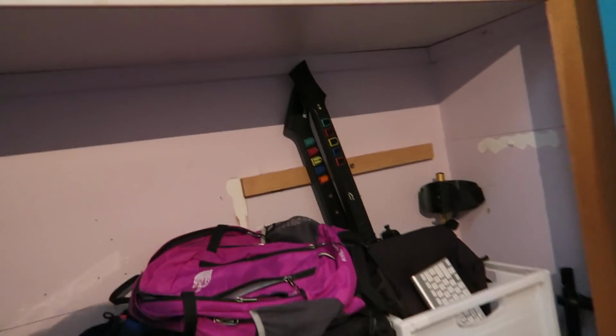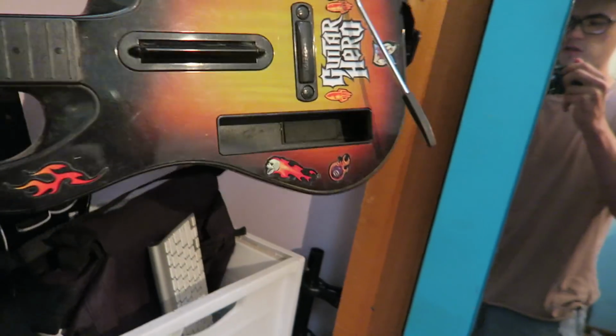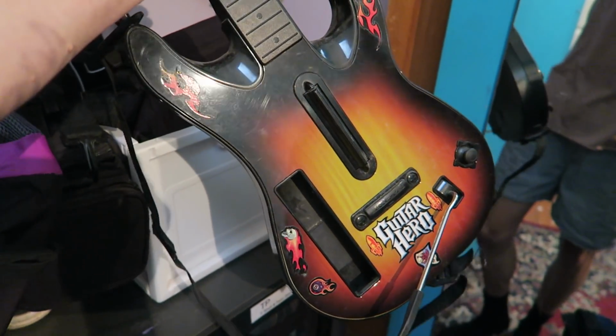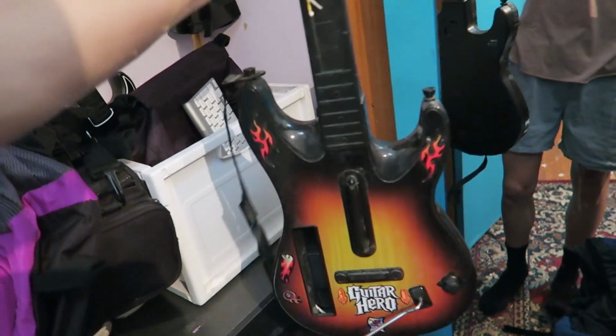Also getting rid of a Guitar Hero for the Wii. Picked this up on the hard rubbish for nothingness. So this was free, and this one's for the Wii. So we got 15, from 0 to 15. It's always good.